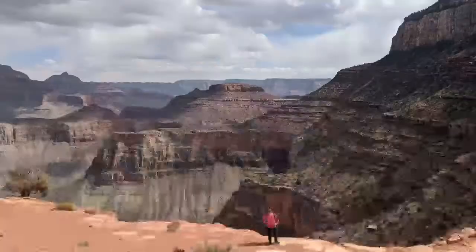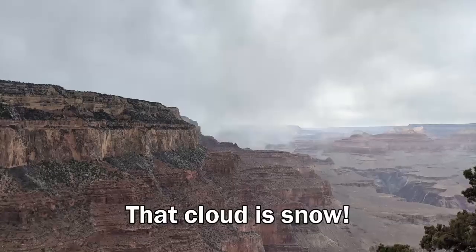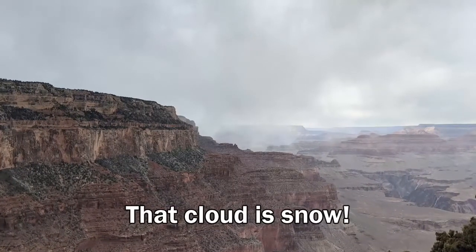Well, luckily we had plenty of gas, because you could see a snowstorm coming in and a few flakes started hitting us as we were getting near the top. And I thought, I don't want to be in zero visibility in the Grand Canyon here. So we booked it out of there. Everything worked out great.